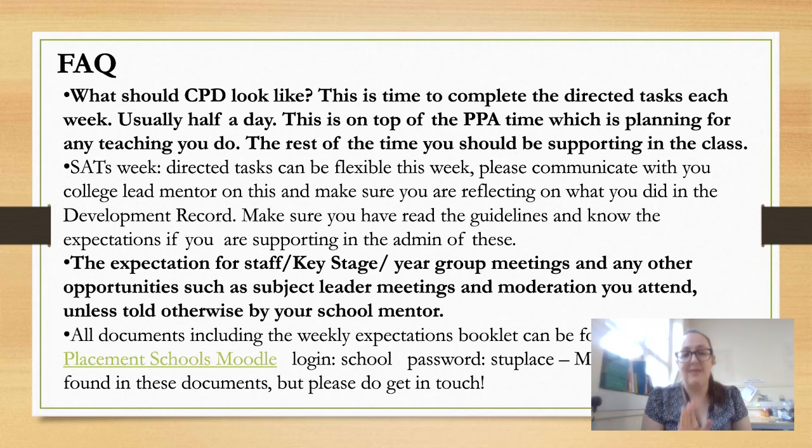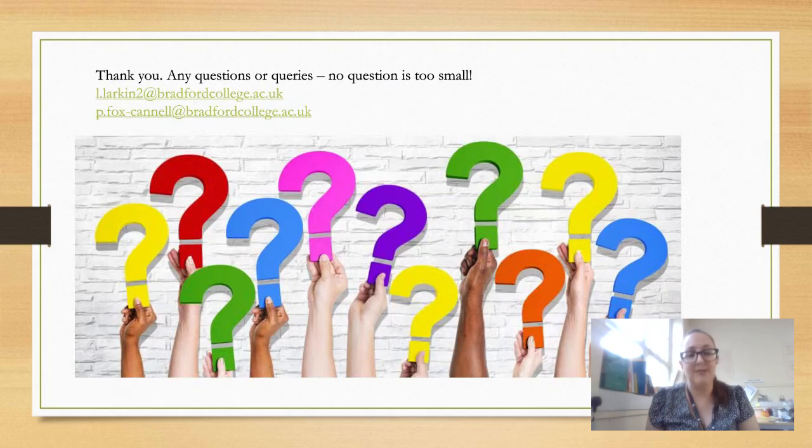And just a reminder there that most of the questions can be answered, or information can be found within the documents on our school Moodle site. But please do get in touch with any questions at all. We've had some really great questions, adaptations that needed to be made, or just things that need clarifying because sometimes the wording's not exactly clear. Paul and I are here.